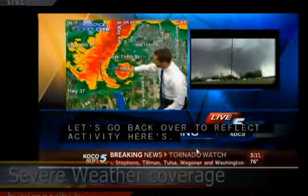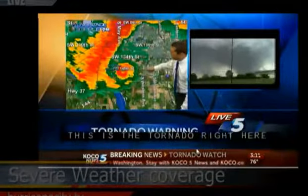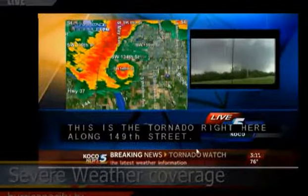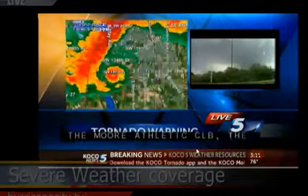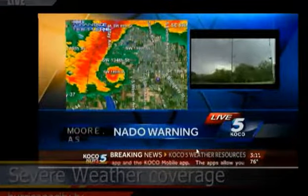The tornado is right along 149th Street. This will become 19th Street in Moore. So we're talking about those right along the Moore Athletic Club, the Golf and Athletic Club, the Dick's Sporting Goods, the Walmart, Stone Meadows Community, West Moore. As you make your way a little farther east, we're talking about those right along the western part of the access road there.